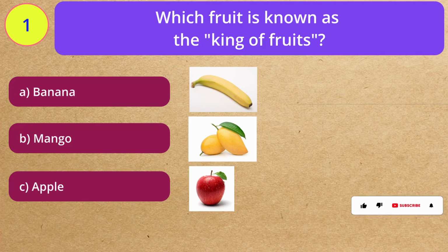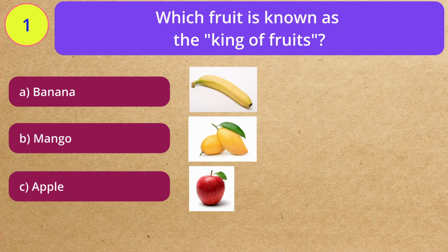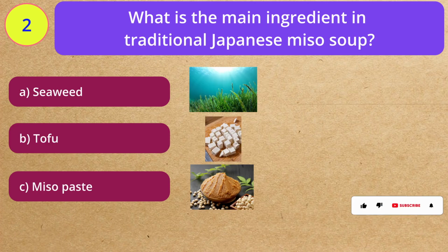Which fruit is known as the king of fruits? A. Banana. B. Mango. C. Apple. B. Mango. What is the main ingredient in traditional Japanese miso soup?